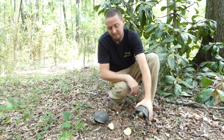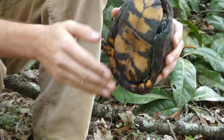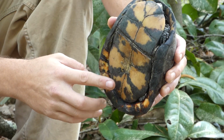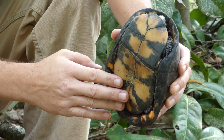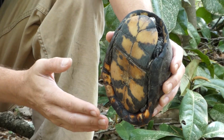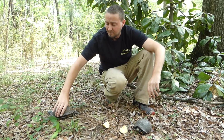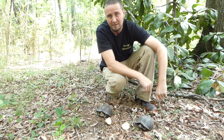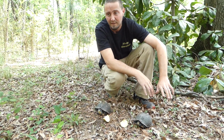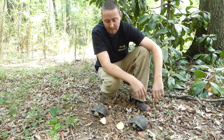Another trait is a concave in the lower shell, right here. Males generally have that. I have seen females with them, so that's not always 100% accurate, but most males do have that. Other physical differences: males generally have much larger heads. Females have narrow heads. But again, not 100% accurate.